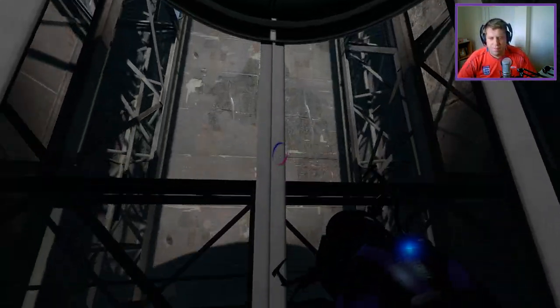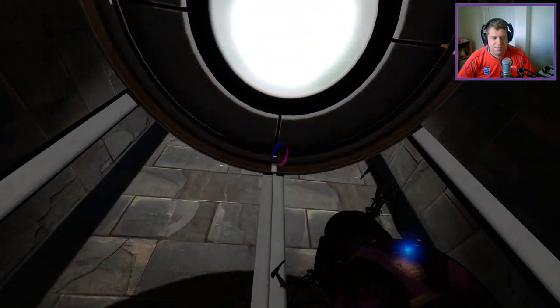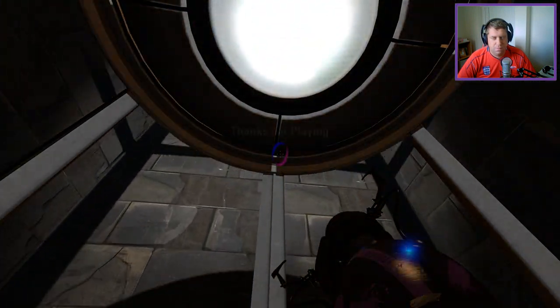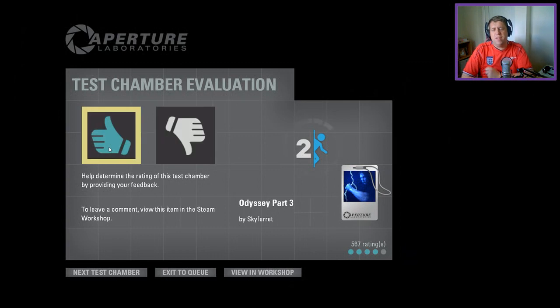Do we escape? Do we get to go home now? Thanks for playing! Not a problem, Skyferret. Like I said in the past, I don't think your maps are particularly the hardest, but I always enjoy playing them because I do like looking at the visuals and exploring and seeing if you have put any sort of extra little surprisey bits in there for us. But yeah, no, thank you very much. Continue to make the maps, and I will continue to play them.